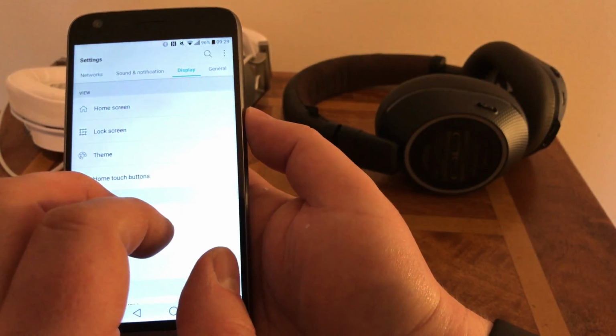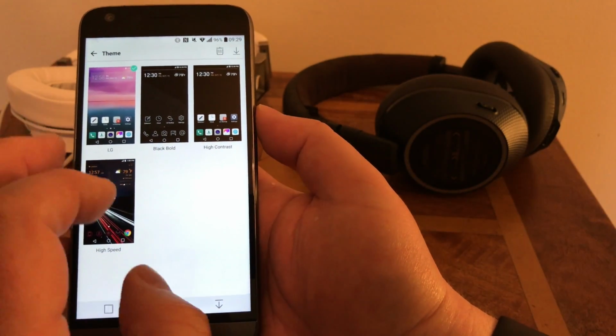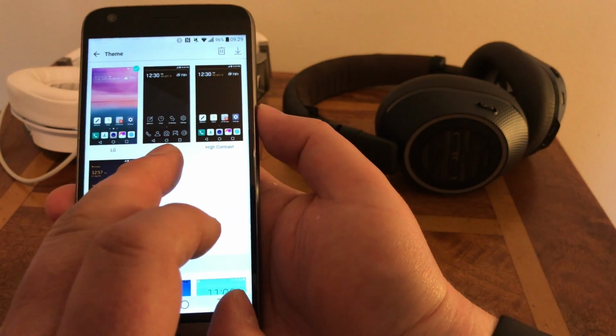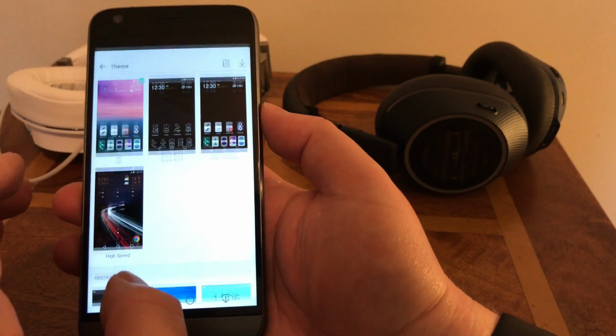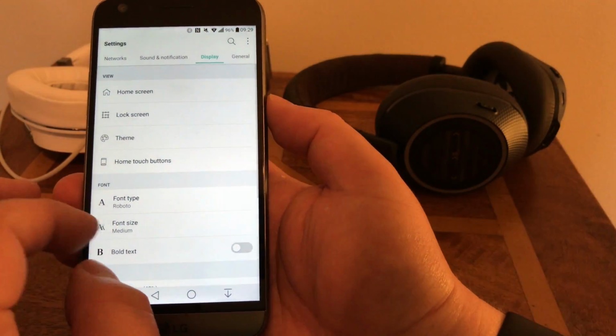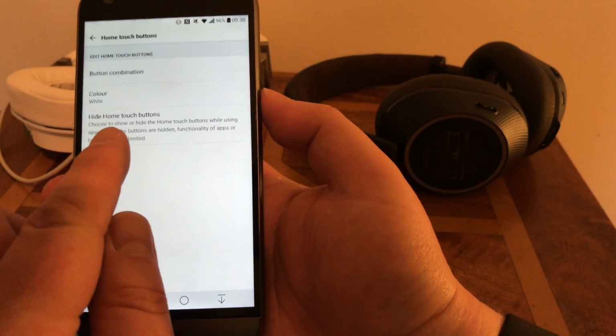On the display, where it all sort of changes, you've got themes, and you now have what's called Theme Plus, Home Plus themes, because it does a little bit more for this new UI, and you can change the buttons, don't forget, and you can select which apps.